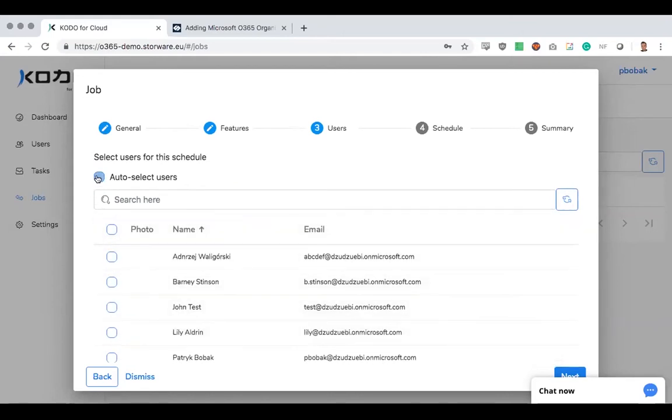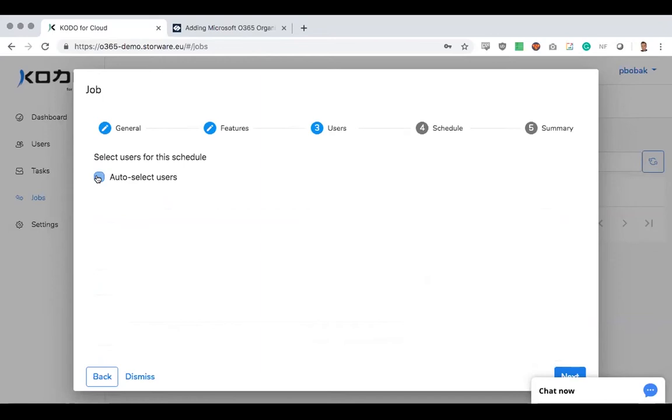But we also have an option that is called auto select users, and it will tell our job that every time the job is starting, it should check the user list and add all available users to this job. So even if we synchronize some new users after the job is created, this user still will be protected by this job. Okay, so we have features, we have users. Now we can select when the backup should start and when it should occur.